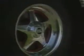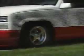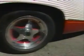The first thing to catch your eye is the flawlessly chopped top. Boyd took out 2 inches, but retained the stock windshield post. The front bumper has been sectioned and narrowed to give a fluid roll pan appearance. The grille was painstakingly hand-fabricated of stainless steel, and the wheels are a custom two-piece step star design made of billet aluminum. These are special, one-of-a-kind items, and you won't be seeing them in Boyd's regular line of wheels.